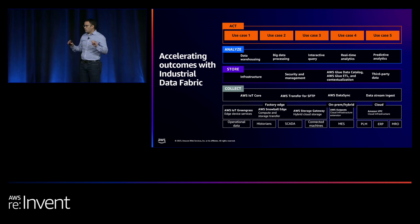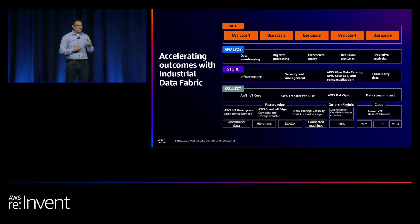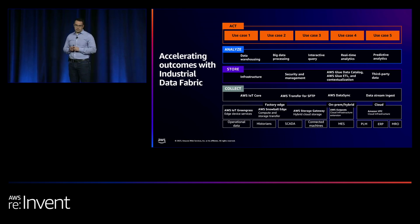That's what we show in the storage layer. And what becomes key in that storage layer is not just thinking about it as an S3 bucket, but storage in terms of what's the most cost-efficient way to store the data, and how do I effectively contextualize the data so that I can use it for a multitude of use cases.